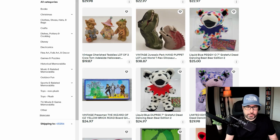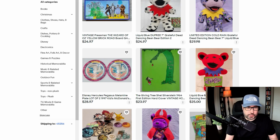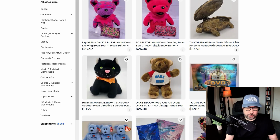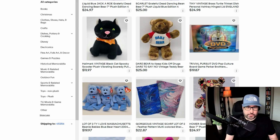Jurassic Park hand puppet, $38.87. I think I passed on one of these at a garage sale recently or Goodwill or something. Seems like I remember looking them up. A Wizard of Oz game, not seeing a whole lot of stuff I'm super familiar with. I see the Trivial Pursuit DVD pop culture game. Stuff like that is very hard to move. I think there's just too many on eBay and it's not that special of a game.